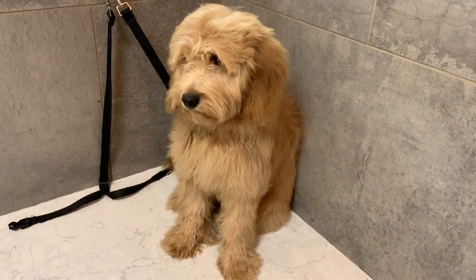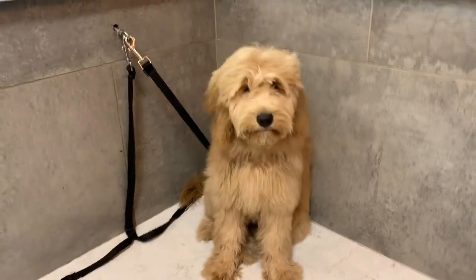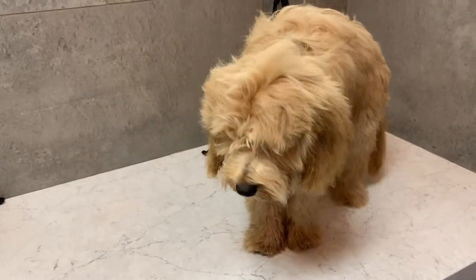Got it. You gotta chew that one. You gotta chew it. Hi, Luna. You're all done. You did such a good job. You don't even look like the same doggy. You're all fluffy. Look at that, and you smell so good. You smell so good. Yeah. Look at that fluff.